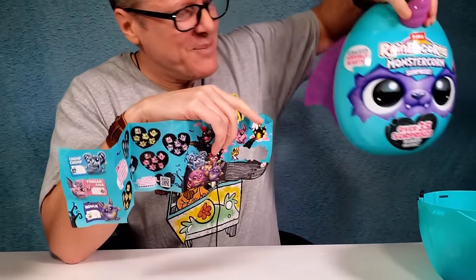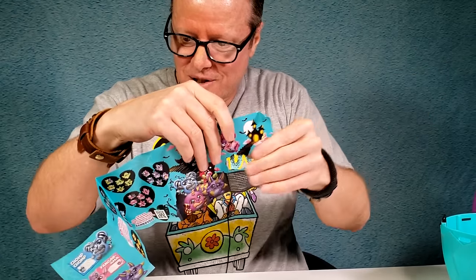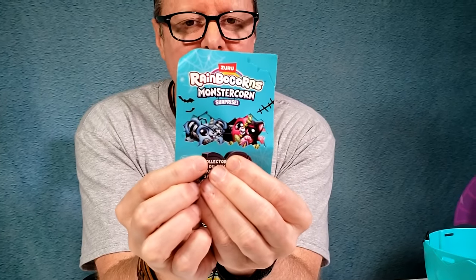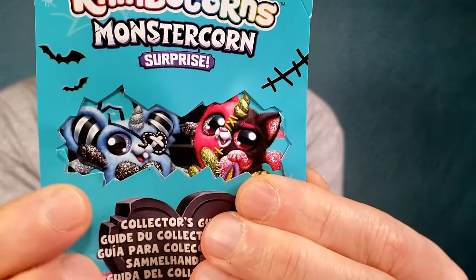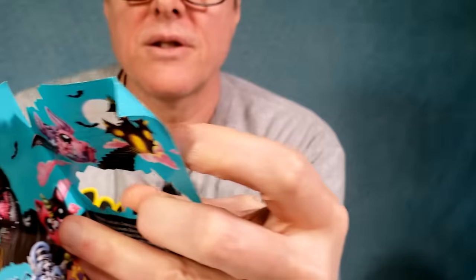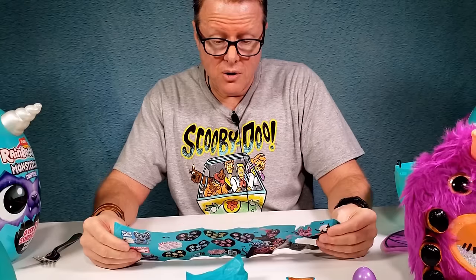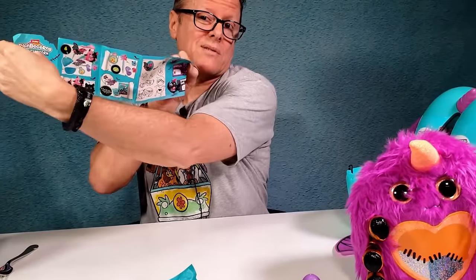It's got a little cut here. So it's those creepy eyes. You see the creepy eyes right there? That's what it represents. And so if you fold it over, maybe that's what it's supposed to... Oh, you got them just looking through there, you know, doing their thing. But you open it up, right? And they just... Well, they're no longer there. It's you. And it says, you know, collector's guide right here, Monstercorn Surprise. So on one side, I mean, there's that side and there's that side.